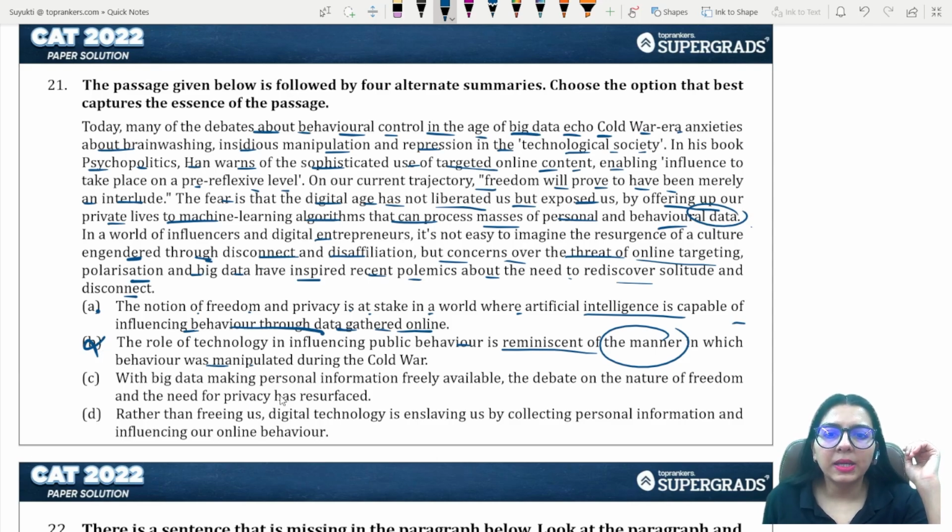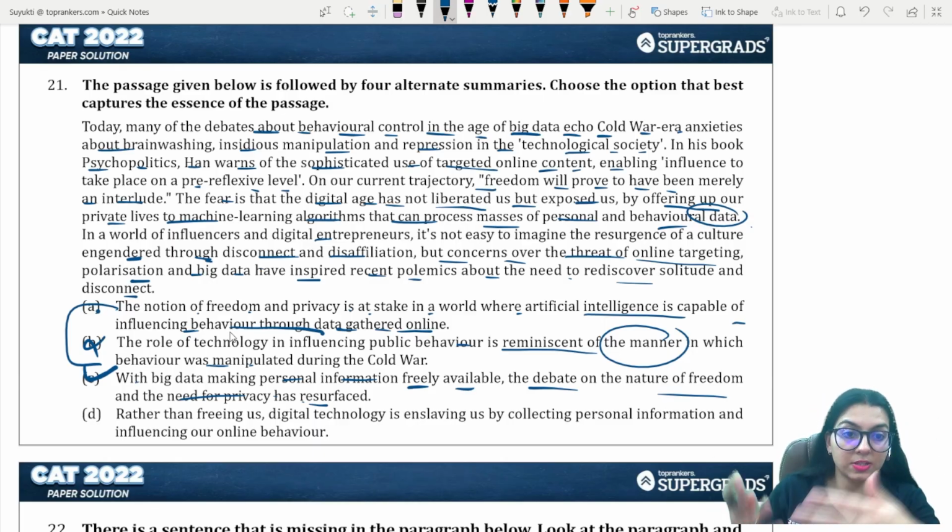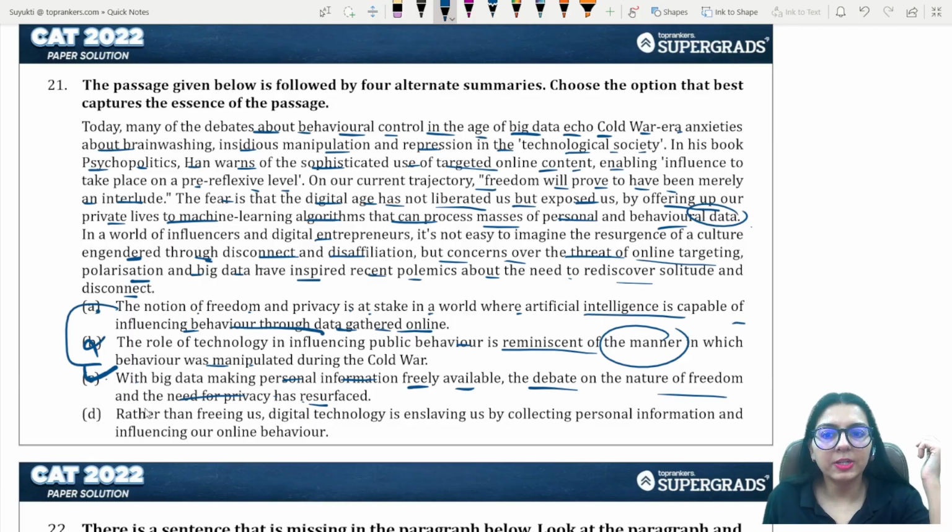No, that's not what it is. With big data making personal information freely available, the debate on the nature of freedom and the nature of privacy has resurfaced. Well, between A and C, I know C is a better choice because it's not just about the notion of these terminologies and artificial intelligence. It's about the fact that it's now publicly available, which is why the question of freedom and privacy has resurfaced. So, of course, C is a better choice here.